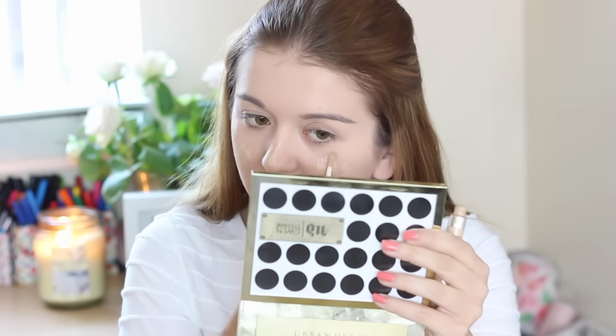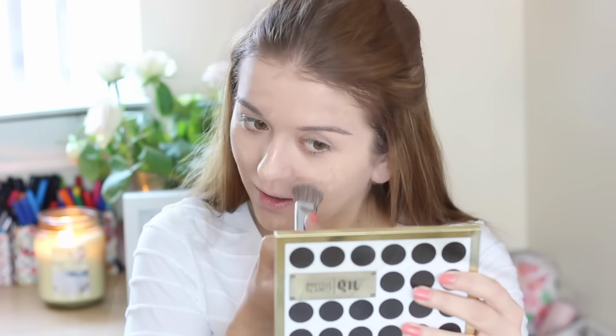This feels like it's running out though, this Miss Sporty one. I don't really mind because it's literally $2.99. It's not particularly very much to go and purchase, is it? I really don't know what's going on with my skin today. As I'm putting makeup on, it's just not sitting right, especially on this cheek. Hopefully once everything's blended in together, it'll be a lot better.